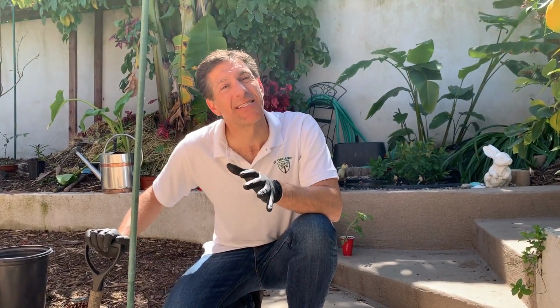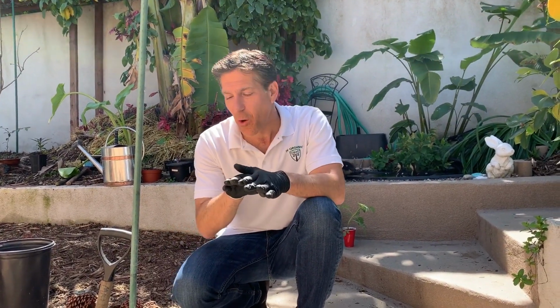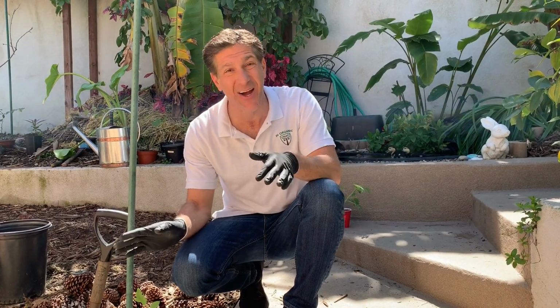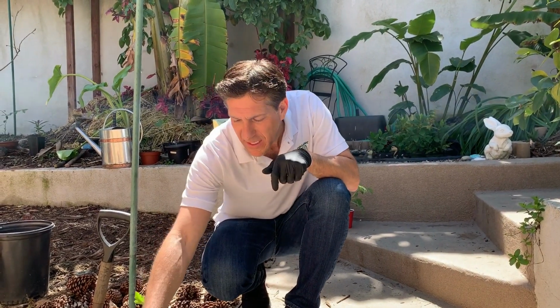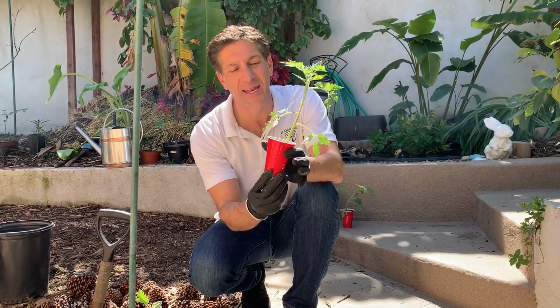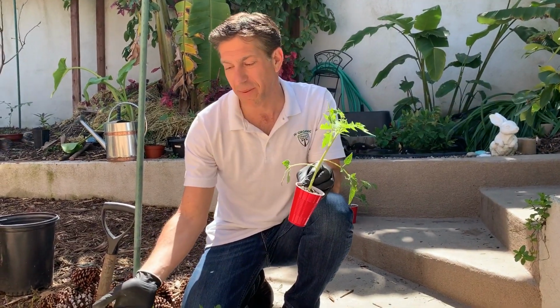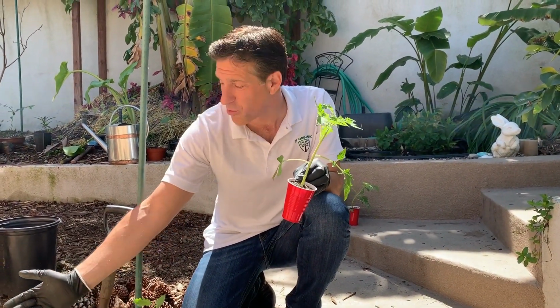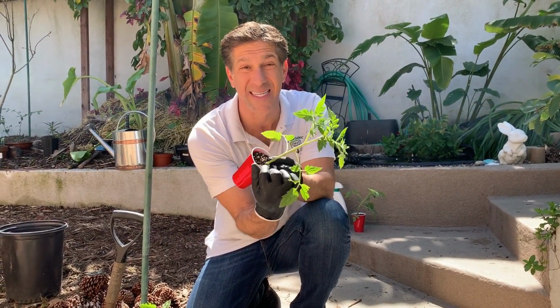So the next lesson is on planting depth. How deep do I plant my plants? And that all depends on what the plant is. One of the plants that's very remarkably different than pretty much any other plant is the tomato. When it comes to tomatoes, it is recommended that you plant the plant deeper than the container that it was in. When it comes to other plants, such as your basil and peppers and squash, you want to plant them at the same level that it was within its container.